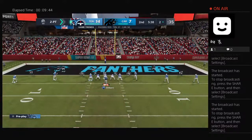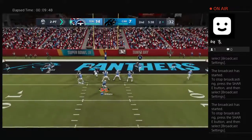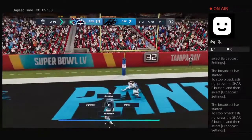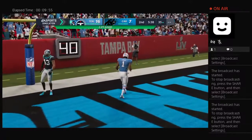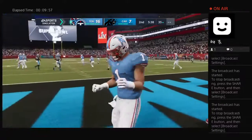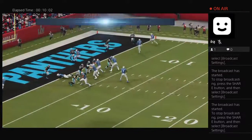And now they'll empty the backfield here as they elect to go for 2. They'll look to throw, and he's got it. So the try for 2 successful, and that bumps their lead up even further. Panthers 7. So 2 successful two-point tries now for them.